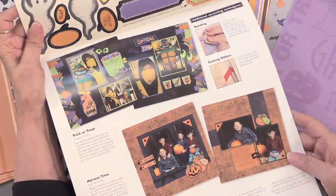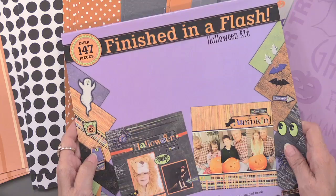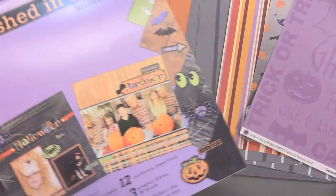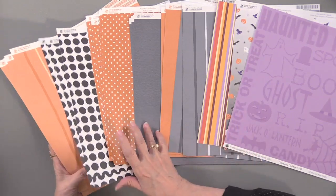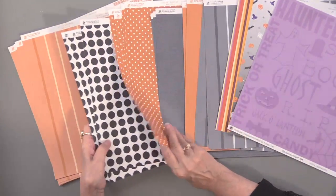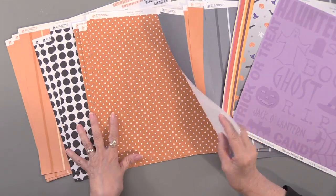We've got a 12, so they're great for pages. They're great for card making. And there are ideas included, so that helps. In addition to those papers and die cuts, there are 27 other sheets. So for orange stripes, for black dots, for white dots on orange.